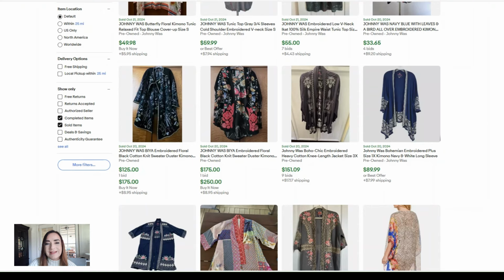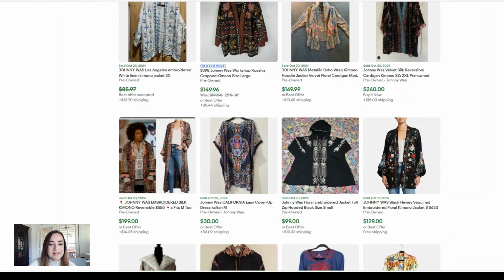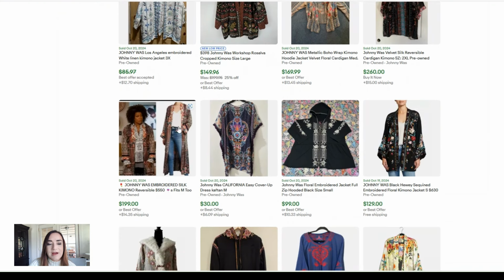They do also make these in silk. And so when you come across silk, here's a good example. This is a floor length one. That one sold for $200 in used condition. And that is silk. So silk will sell for more.